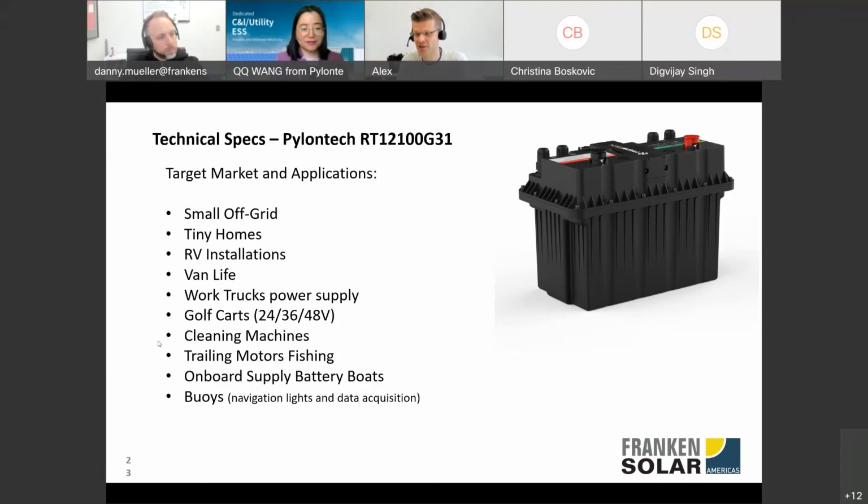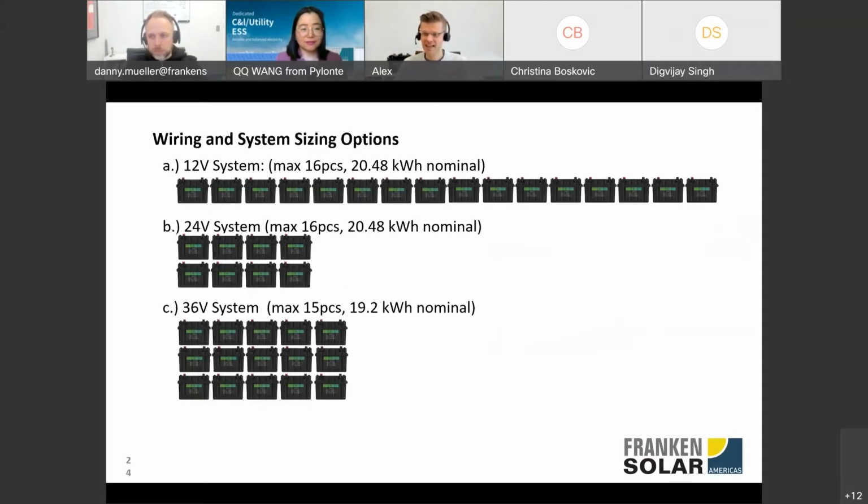Onboard power supply for sailboats and regular motorboats is a thing. I can mention it right away. It's not a starting battery, so it's pretty much a deep cycle battery for the supply on the boat loads. And we have special applications where buoys are being used for navigation lights in the offshore applications and data acquisition for weather and wave height and whatnot. That's a special application where we work with someone who is doing that.